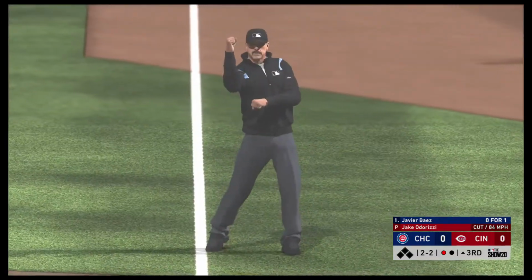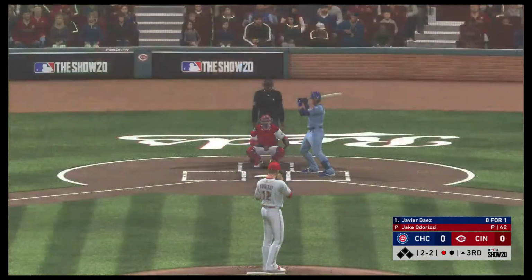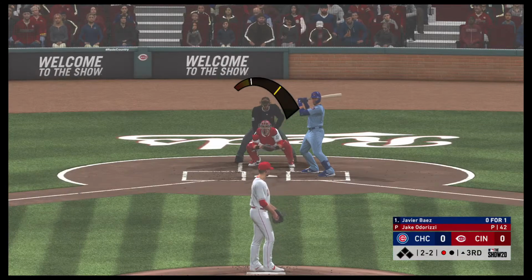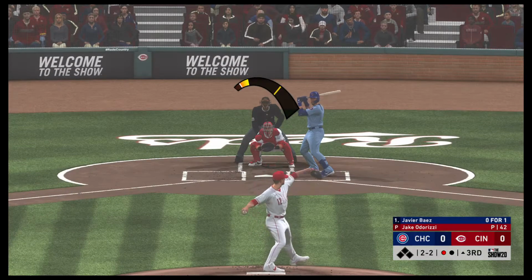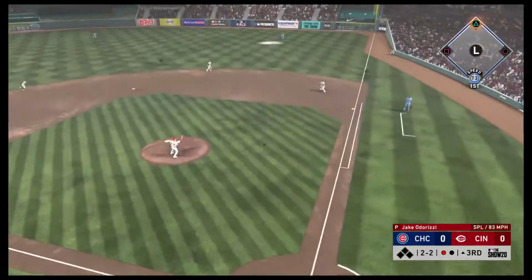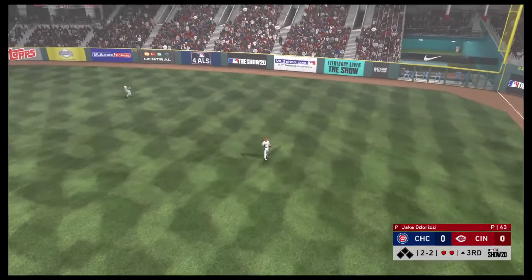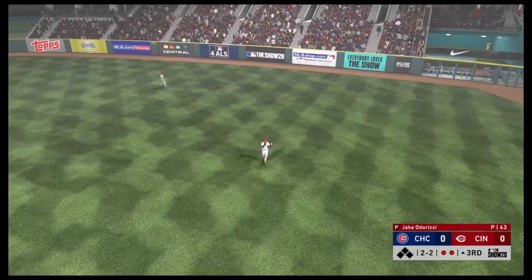And he checks his swing. Did he go around? Yes, says the first base umpire. Strike 2. The 2-2. Lofted in the air out to right field. Calhoun has a read on it. He's got it, and there are 2 down now.